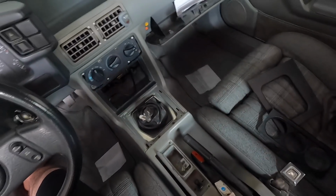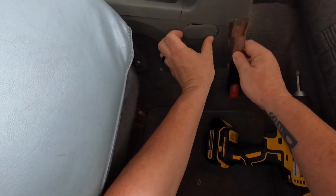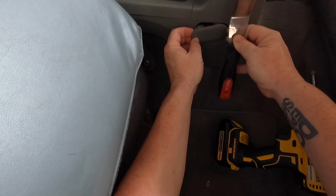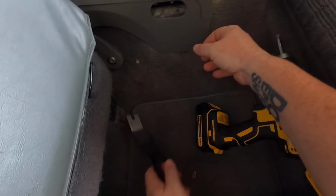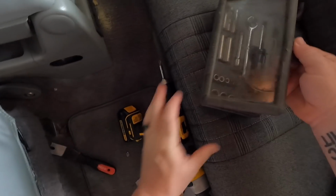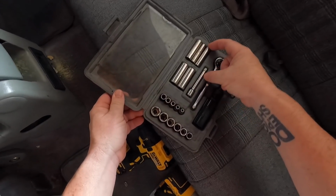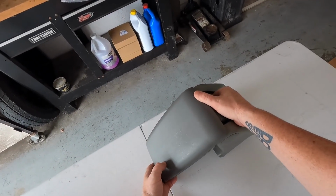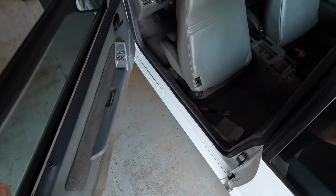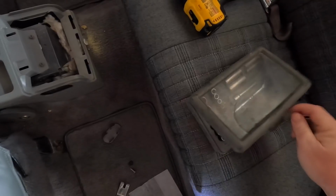All right, so let's get this thing out. If I remember correctly, yes, I need to order some more of those. Those are junk, but it just is what it is, guys. All right, so console is out. Get this center plate out. That was right.